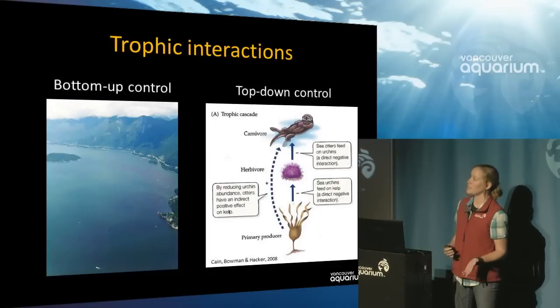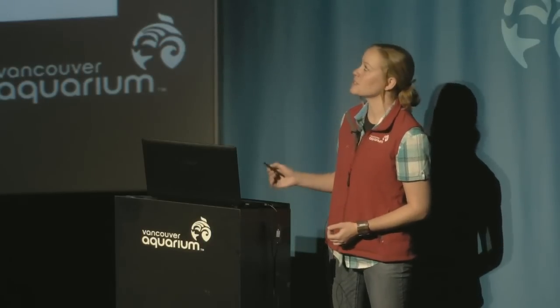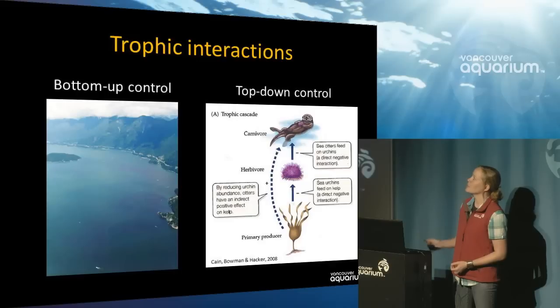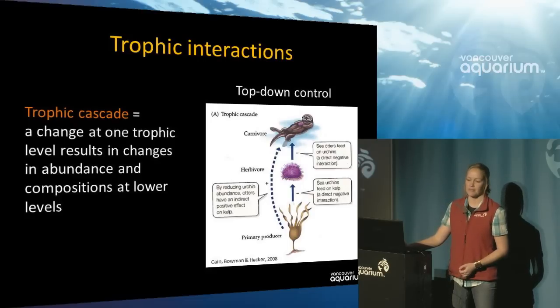Then we can have indirect interactions. When sea otters are present, they limit the number of urchins that are around and indirectly increase the amount of kelp. That's why sea otters are such an important element of the ecosystem, because they can maintain kelp forests, which allow for juvenile fish to have more habitat and other organisms as well. Kelp systems are very biodiverse, so this is a really highly studied system. And when you get these indirect interactions like this, it's referred to as a trophic cascade. That's where a change at one level will influence another level.